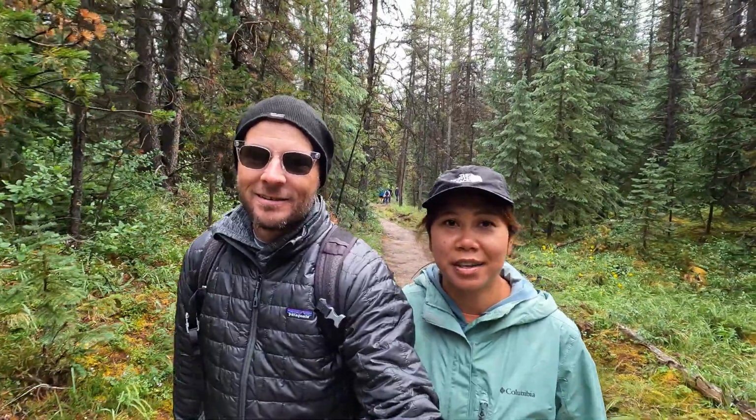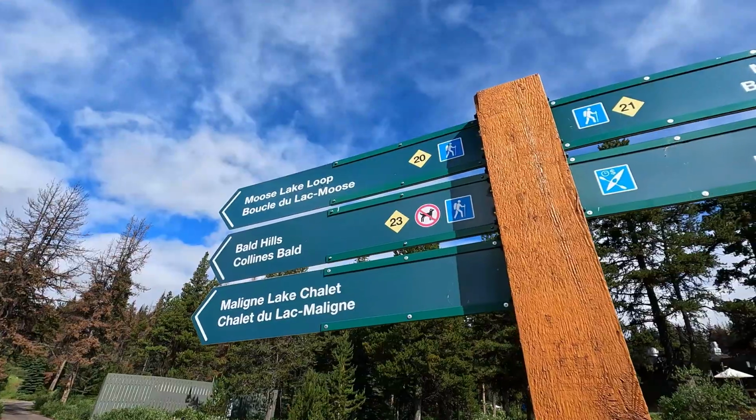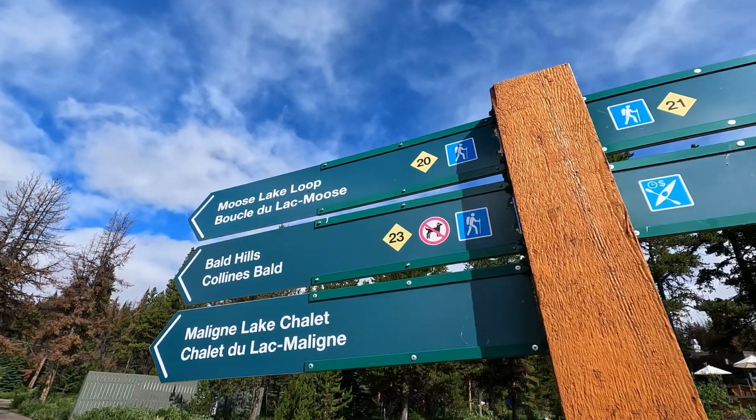Everyone, we are now on the Maligne Lake Trail, which is a 2.7 kilometer loop hike. It starts at the Maligne Lake boat dock, and hopefully we can see some moose at this lake. Yeah. Let's go.